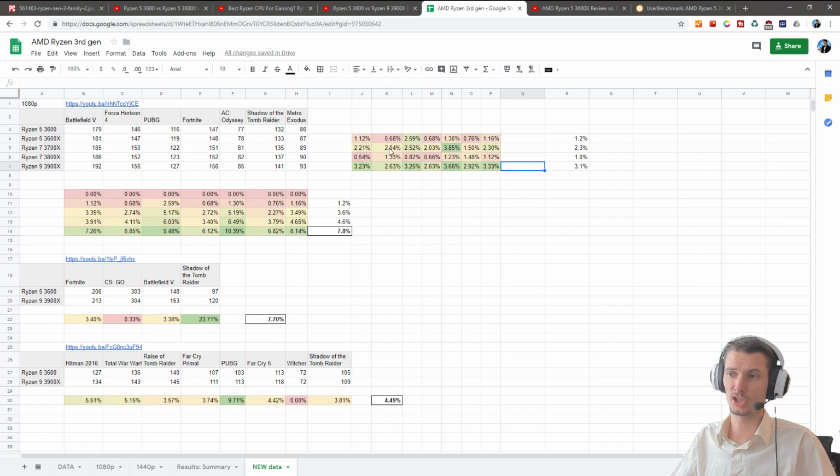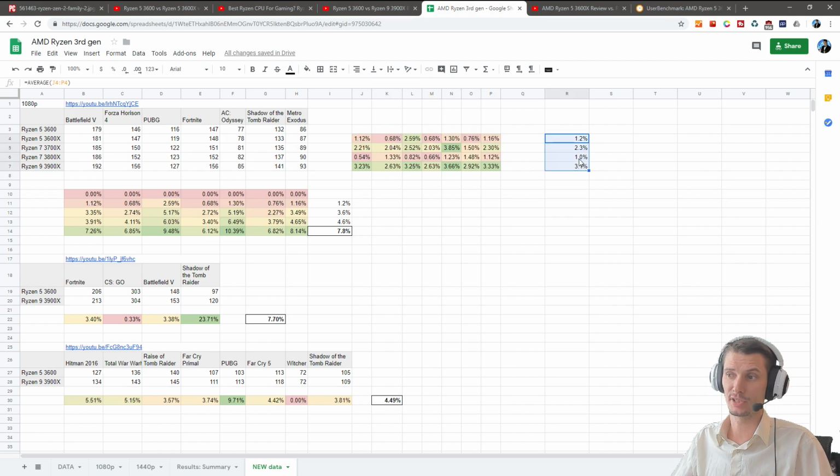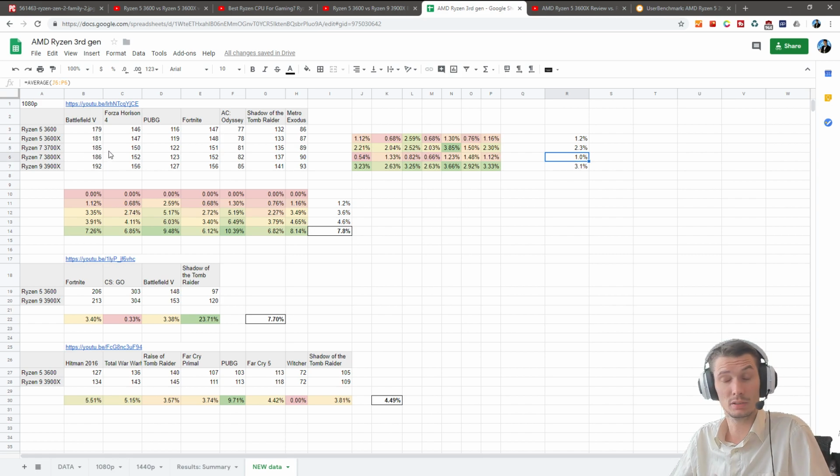This little chart is just comparing to the previous one. If you want to go to the next update or the next card up, what is the gain basically? And as you can see, this is averaging the gain. 1% gain going from without X to X, 3600 CPUs, then 3700X, 3800X. I don't know why this CPU actually exists.